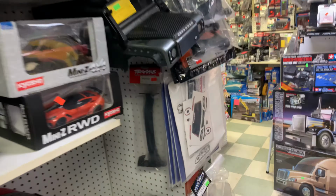Is there a little display case? Oh, there we go. That looks a lot better than the scribble you had last time. Well, people keep leaning and changed it up.